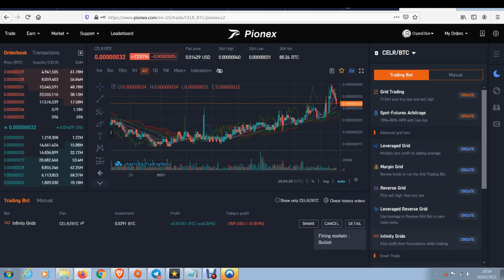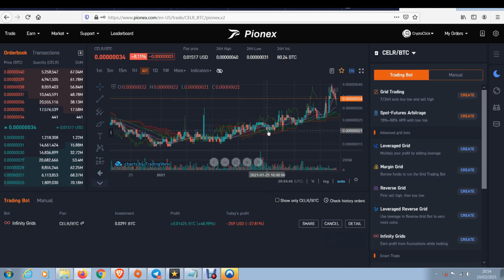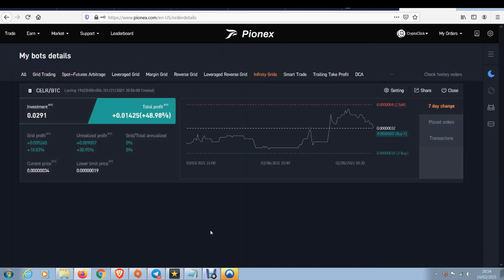And infinity grids, and this is the one that I used because we appear to be in an uptrend, a bullish market. The idea of this is to hold 2 tokens. In my case I held seller and Bitcoin, half of each, and what the bot does is it basically sells on the way up, so sells seller to Bitcoin, buys seller back down again, sells it on the way back up, buys it on the way back down, and so on. And the end result of this is to generate grid profit, which is in the form of BTC, because that was my base currency. My base currency is BTC, my leading currency is seller.